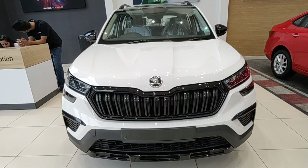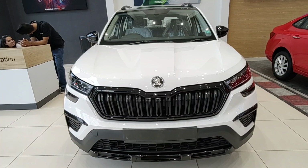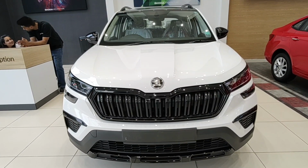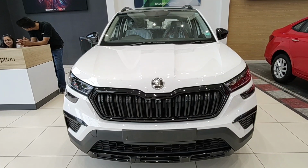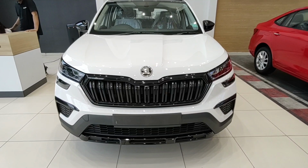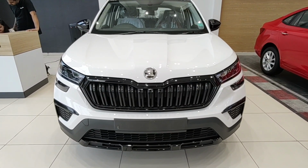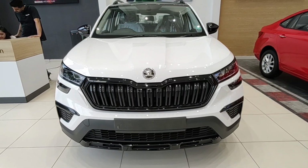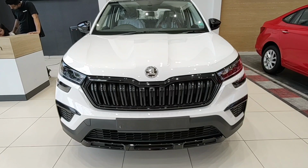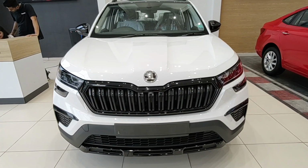Now for the tricky part. The tricky part starts where we start to compare the pricing with the style variants. Just an example, the style 1 liter manual costs 15.30, whereas Monte Carlo 1 liter manual costs 16 lakhs ex showroom. The Monte Carlo 1 liter automatic is 17.70, where the style 1 liter automatic is 70,000 cheaper, which is again 17 lakhs ex showroom. So essentially, all in all, the Monte Carlo variants as compared to style are 70,000 more expensive.